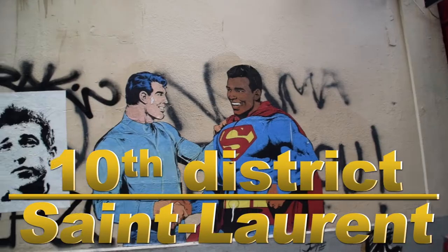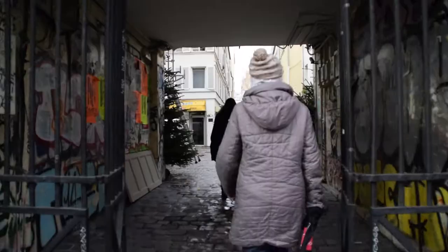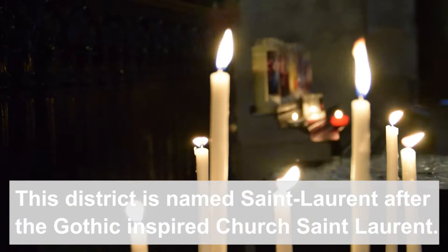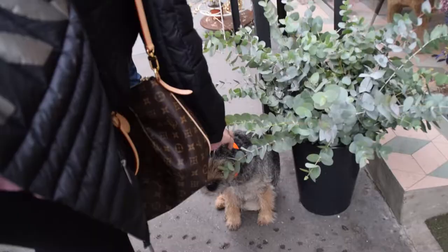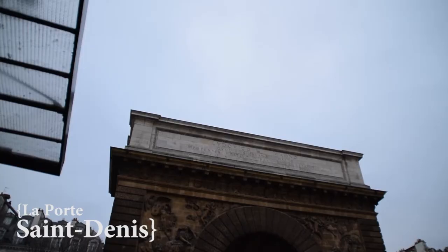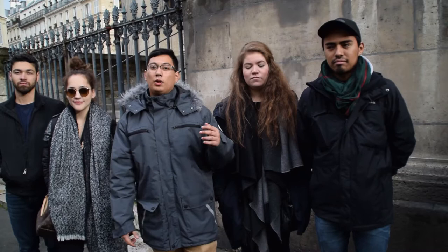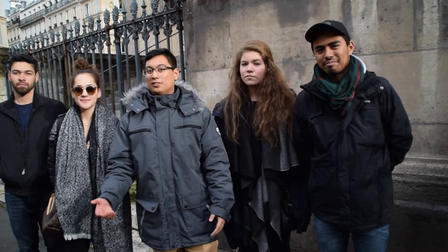It's located on the right side of the Seine, also known as Saint-Laurent. Today, there's a lot of things we want to check out. First off, there's two ports here, Saint-Denis and Saint-Martin, which are really cool, part of old Paris back in the days. This district's known for the two giant train stations, Gare du Nord, Gare de l'Est, and it's really known for the canal Saint-Martin. It's a very famous canal. They used it in the film Amelie, so we're definitely gonna check that out today.